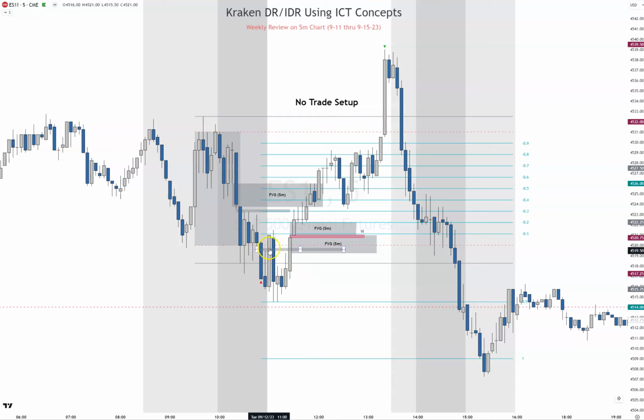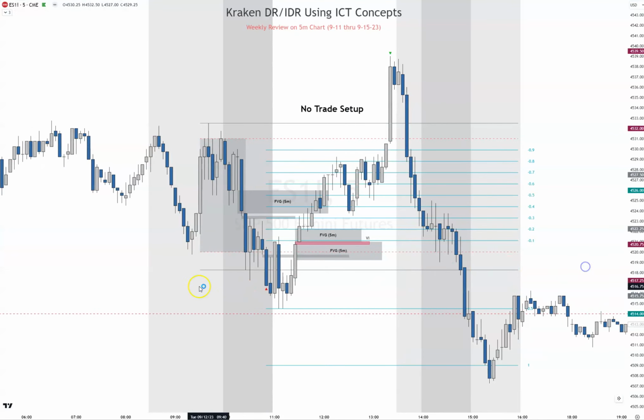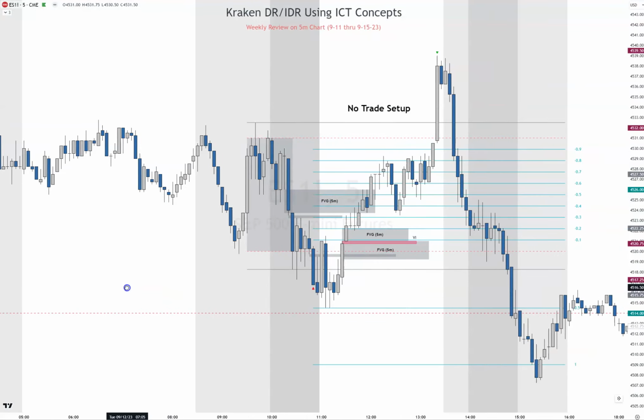That candle, first 5 minutes, stopped me. And I wouldn't have taken a trade off that because it's too small of a fair value gap for me. I don't like those. I'll watch those like volume imbalances, but I don't usually trade off of that. So for me, when you have 3 PDRAs getting violated, it's a no trade day. So we're sitting at negative 4.5, right? Yep, negative 4.5.